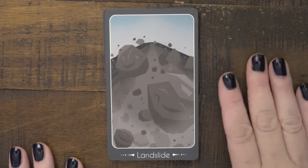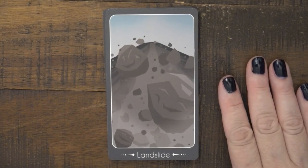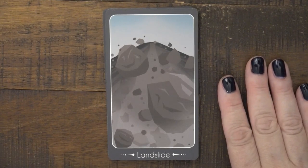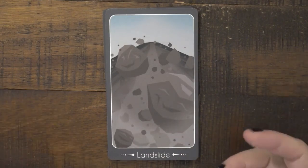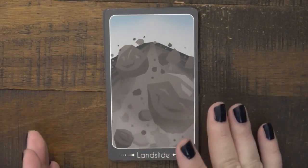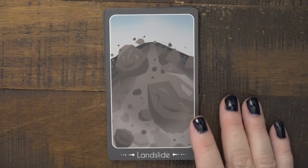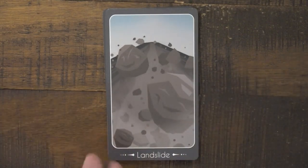And so that kind of thing happens. But if you watch movies where there are big snow avalanches and things like that, it's happening like this: thousands and thousands of pounds of rock and dirt are coming down, or snow, and there's just nothing you can do but get out of the way, right? And again, it's oftentimes out of the blue. Somebody's just driving along and there's a landslide.